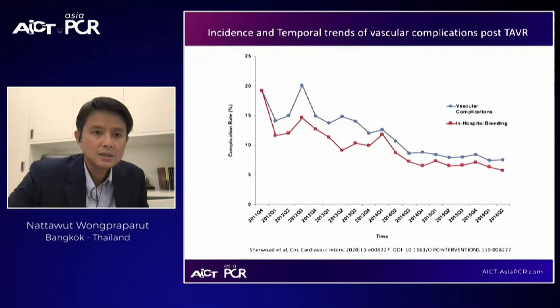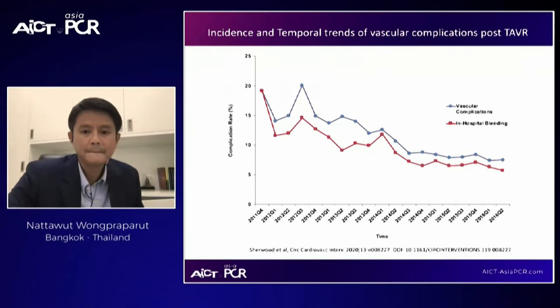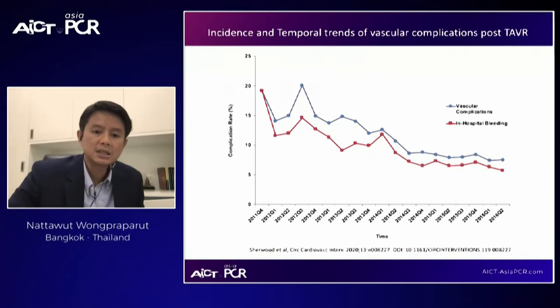This is the incidence and trend of vascular complications post-TAVI. You can see that with the significant reduction in sheath size, there is still a chance that about 10% of patients might have a vascular complication. And once they have this, the outcome is much poorer. So there is a need to get clean access, and ultrasound-guided puncture can help you.